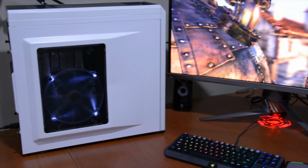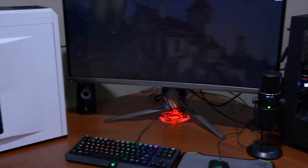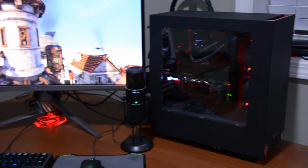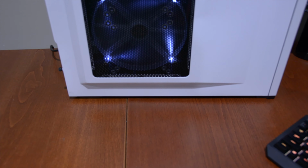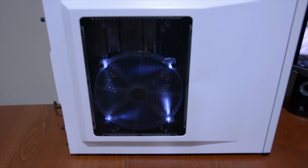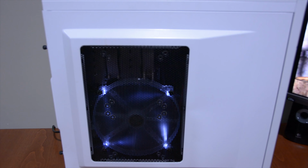Alrighty guys, for these benchmarks we're going to be using the 2012 build that I'll be referring to as Old Faithful. It sports an i5-3570K which runs at 3.4 gigahertz. It's a 3rd generation Ivy Bridge processor, really good for its time. It's running on a Z77 motherboard, 16 gigs of RAM, and a GTX 680, which was a beast in its day. With this old build, I'm simply just going to toss in the GTX 1070 to see how it compares.